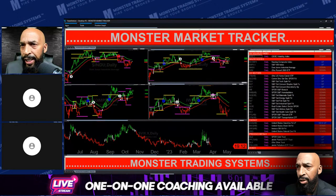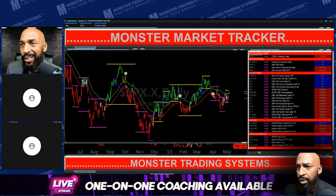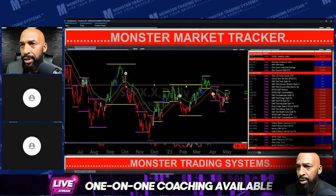As far as the S&P, guys, we've finally got a green candle here. We'll look for the S&P to get above resistance right here, and we could possibly get another buy signal. We've got pretty good resistance right here. Here was the previous buy signal that failed, so the markets are improving.